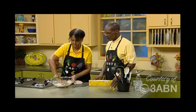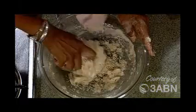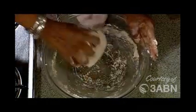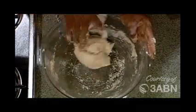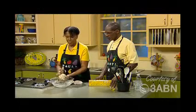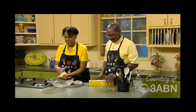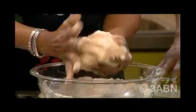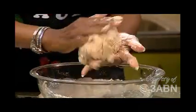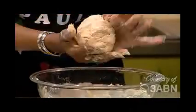All right, let's just see. I'm going to go ahead and turn this. Oh, yeah. This is exactly what I'm looking for. I love it. It's doing its thing. The right texture. And I just roll it around until I get it into a ball. And if you will, go ahead and cut me out a nice piece of that foil. I mean, a saran wrap there.